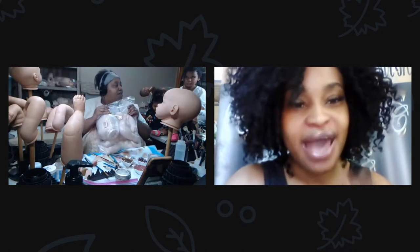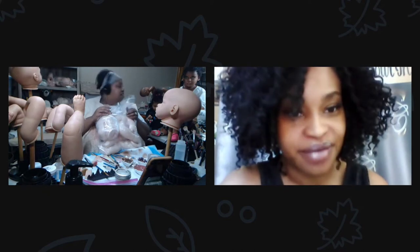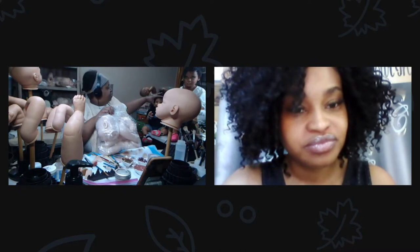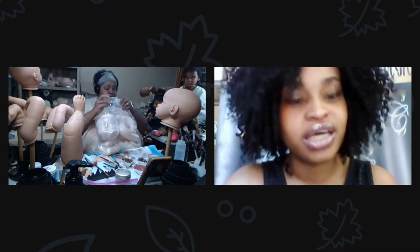Wow. So does nobody have any details in her face, like dimples or something like that? Some kits have dimples, like her particular kit has dimples. Okay. Already indented in the kit. Yeah.